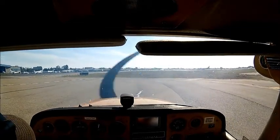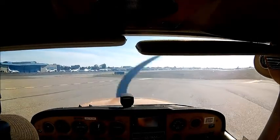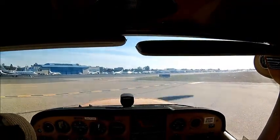Hold ground, Alaska 810. We're clearing at Echo. We're here for gate 13. Alaska 810, down on ground, taxi gate via Alpha. All right, to the gate via Alpha, Alaska 810. Come on.